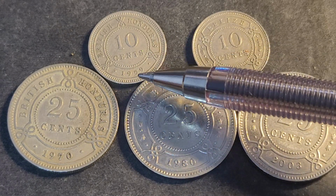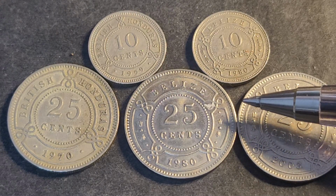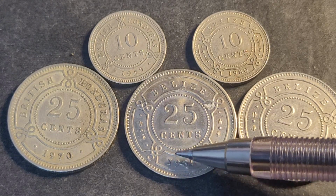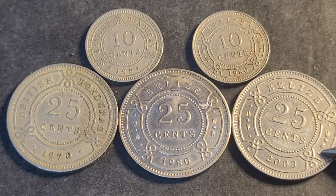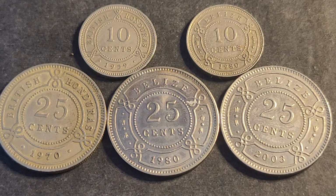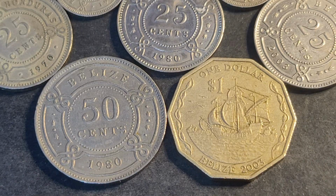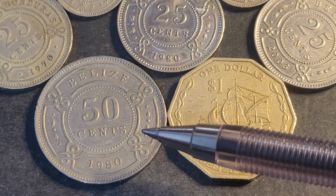And then we have the 25 cent from 1980 and 2003. So 1980, once again, no mintage figures, but this is a high grade coin. Yeah, I'd say at least $5. 2003, no mintage figures as well, but based on Numista, 26% of people have it, so it should be quite common. And I'd probably say those two, probably $5 or less. You should be able to get these in your change from anywhere in Belize, probably Belmopan or Belize City. So Belmopan is actually the capital. Belize City is the largest city on the coast.